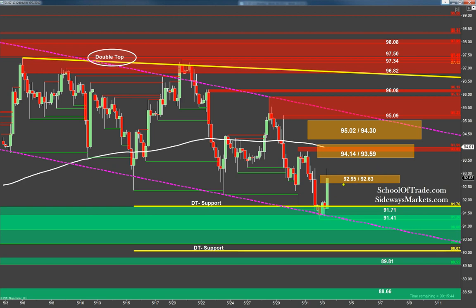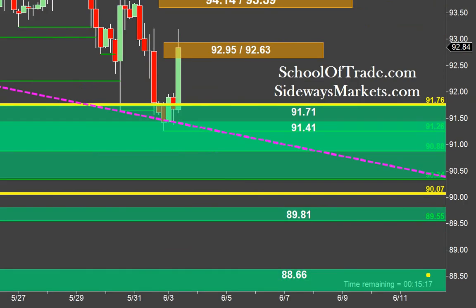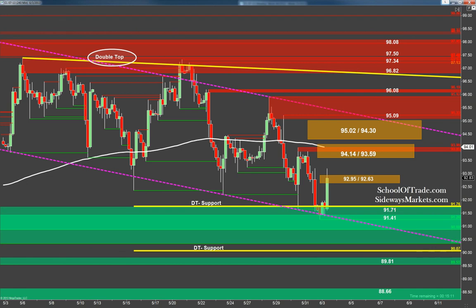This is just a pit stop on the way either higher to 94.14 or it'll collapse and come right back down in. We are going to wait patiently here. We've got about 15 minutes left in this candle. You can see about 15 minutes left in this 4-hour candle. So before we close up here at 8 o'clock Eastern time, we're going to figure out what to do next.